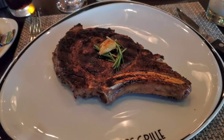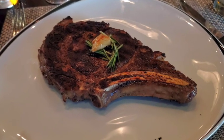They're good. And my first Royal Caribbean treat, you know I love the steaks, so I've got to mention Chops Grill and the delicious ribeye. I was very happy with that. They did a great job.